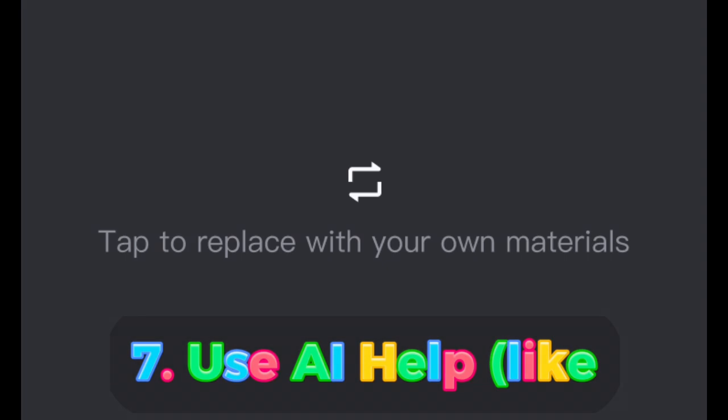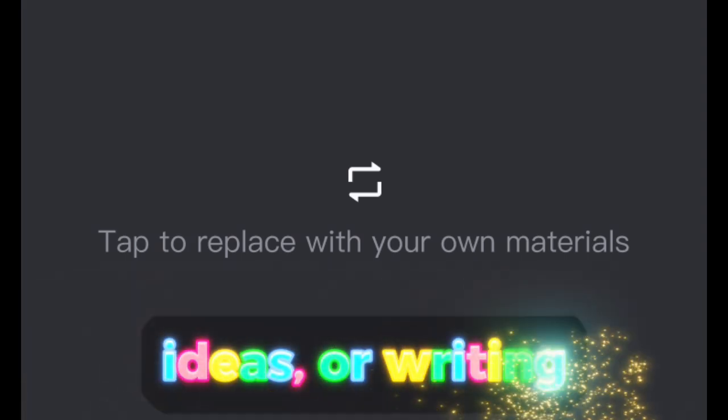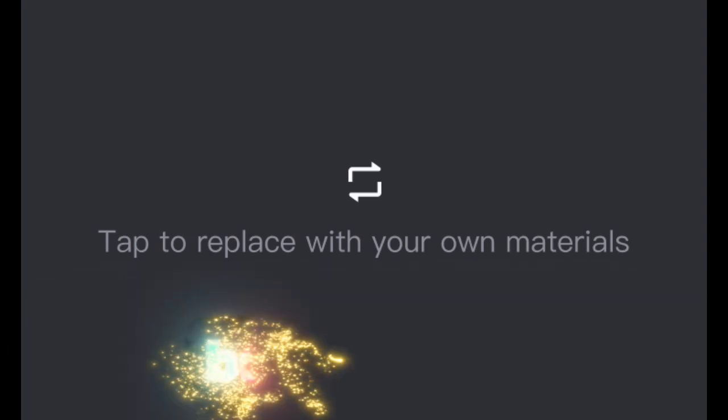7. Use AI help like ChatGPT. Ask for help with debugging, project ideas, or writing snippets to reduce the boring parts.